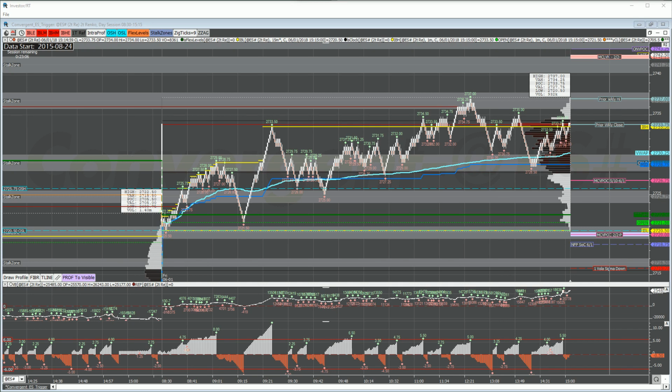So that's how we ended up. We ended up with a pretty decent delta. There was pretty good activity on the buy side as far as aggressors. And if you look at the rotations, it's clear that the better rotations, the bigger rotations throughout the day until down here have been to the buy side.